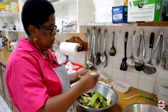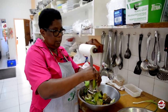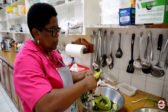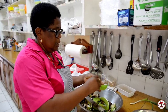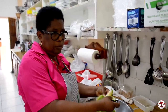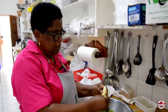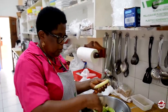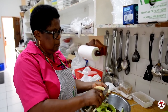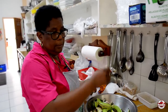We dispose of our provision skins, like when we cook provision for the business, and we put them to rot for manure, so we don't use any chemicals. All natural. When we peel our garlic and onions and so, instead of putting them in the garbage, we put them on the land.